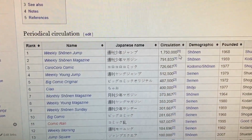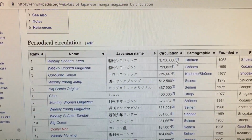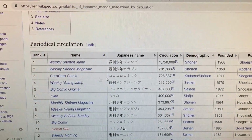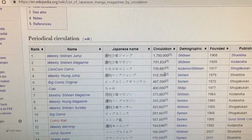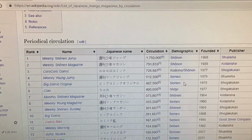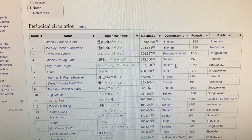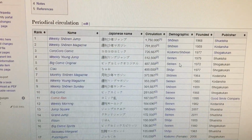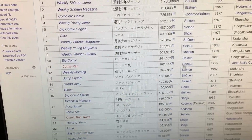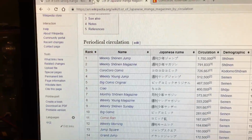Shonen Jump in Japan has 1.75 million circulation. Million for Shonen Jump. And you see some of these other magazines, and a lot of these are weekly. So you're talking Shonen Jump, 4 weeks in a month times almost 2 million. Now that is actually a decline. Shonen Jump, as I understand it, peaked in the 90s and used to have a circulation of like 6 or 7 million per week. But you see, a lot of these manga magazines totally blow American comics out of the water.